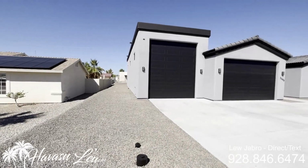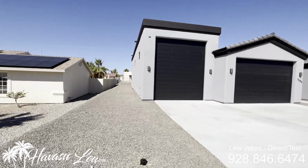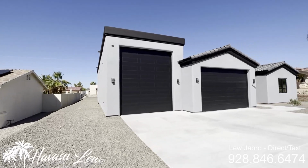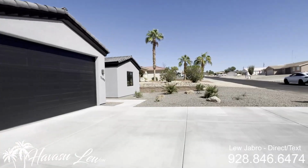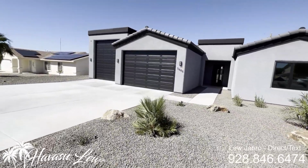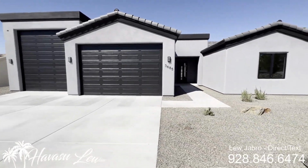You actually still have a little bit of side parking on the side, depending on where the actual lot line is. Looks like it goes to the gravel, so you can actually get a boat or something back in there, probably no problem. So again, this one was just listed today for $799.9. Let's go check it out.